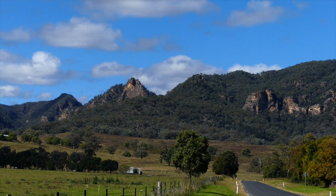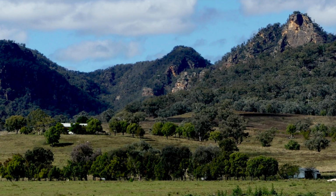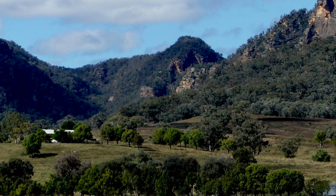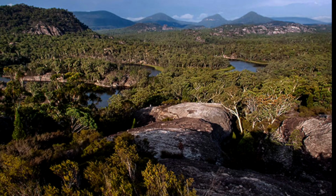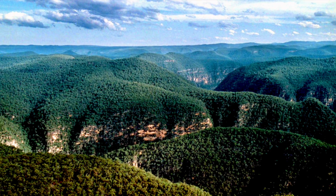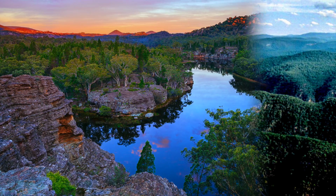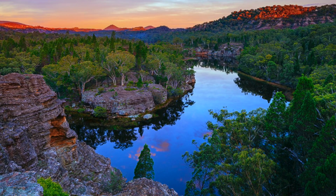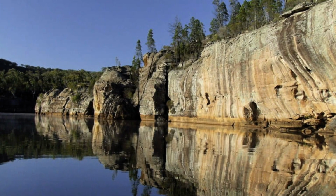Wollemi National Park is the greatest wilderness park of New South Wales, a breathtaking paradise on earth. Deep gorges and gullies, with lush forests, rivers and lakes. A wilderness awaiting to be explored and enjoyed by the keen adventurer.